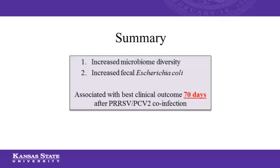So to summarize, we found that both increased microbiome diversity and increased non-pathogenic E. coli were associated with improved clinical outcome 70 days after PRRS-PCV2 co-infection. We found this very exciting because we didn't initially know if we would find differences in these clinical outcome groups after co-infection. But it also led us to the question of, did the microbiome characteristics change during the course of co-infection, or were there microbiome characteristics that were present prior to co-infection that helped predict or predispose outcome?